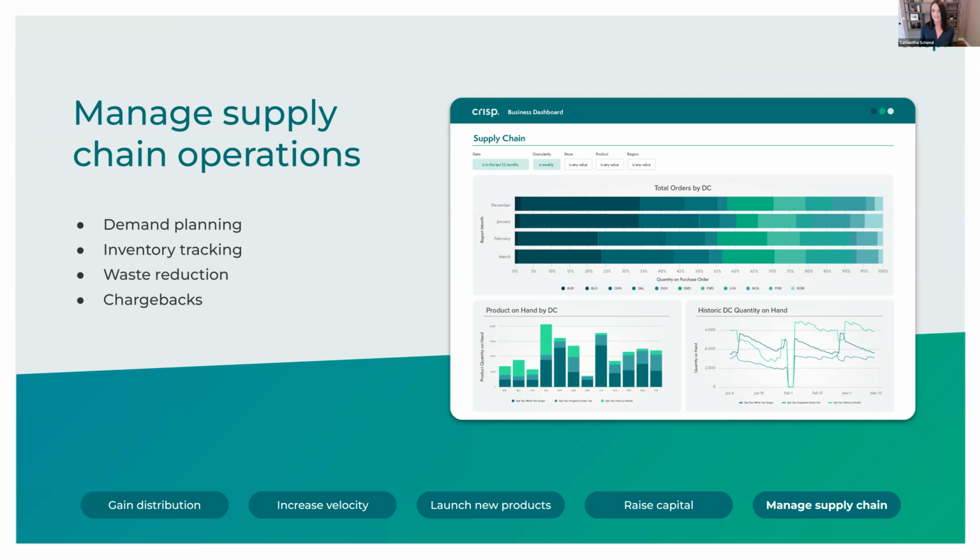Retailer chargebacks, we also are very aware those can really chip away at the bottom line. So Crisp has a chargebacks dashboard that helps you understand where your deductions are coming from so you can retain your margins and evaluate the impact on trade spend.